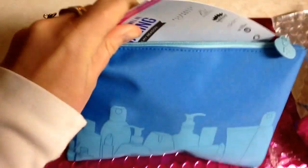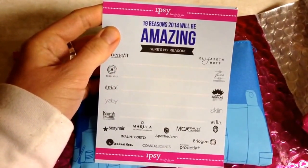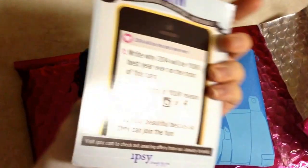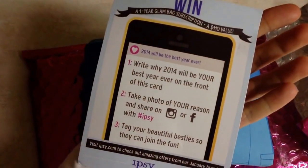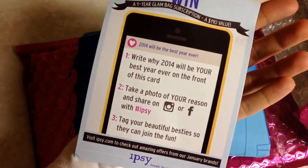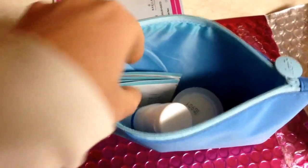All right, so let's try and pull out everything. This month's theme is 19 Reasons 2014 Will Be Amazing. And here are all the different name brands. And then it just says win, as usual. Take a photo. You can't win if you don't enter. There's the card. Oh my gosh, this bag smells horrible.